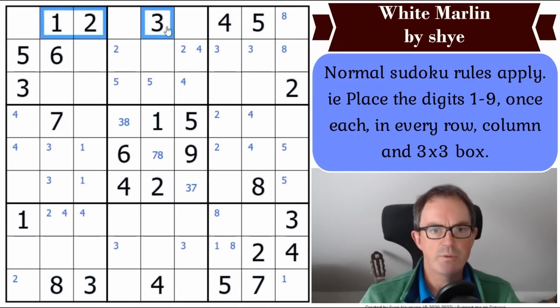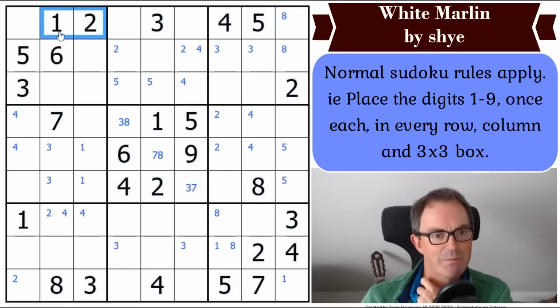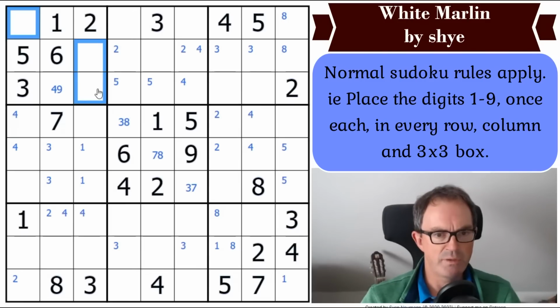What about this top row? We've got 5 digits in there, so we need 6, 7, 8, 9. So no, I don't think there's anything particularly restricted. What about box 1? 4, 7. That one. Okay, that's the best cell we've found so far. That can't be 7 or 8, so that has to be 4 or 9. Don't think there's anything much better than that going on there, though. I might be wrong, but I'm not seeing anything.